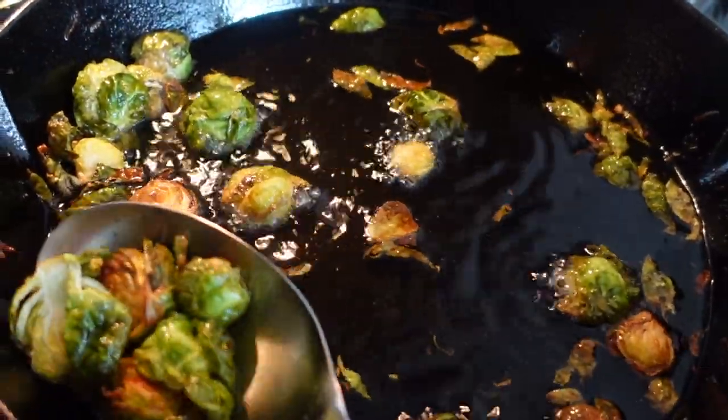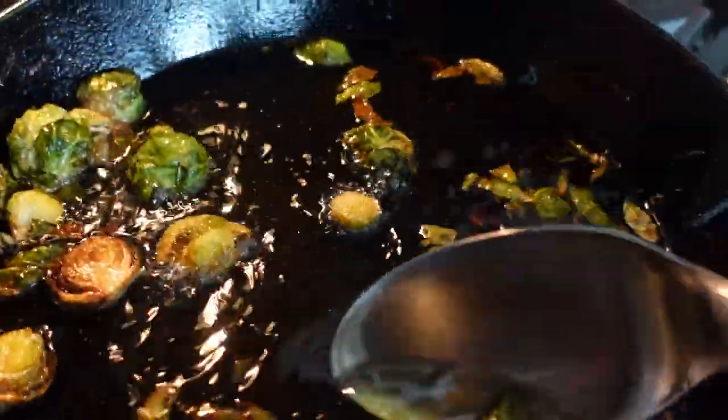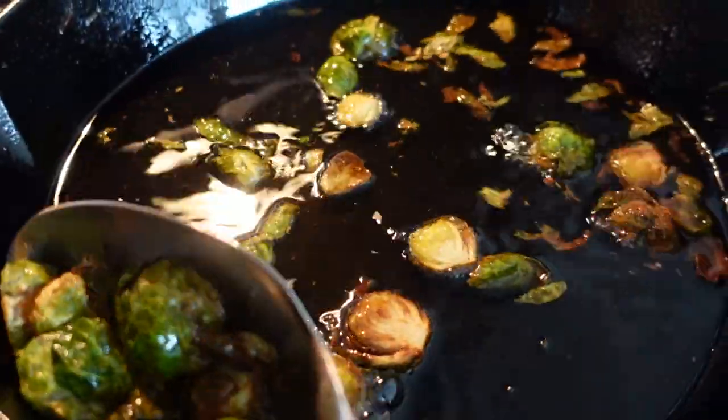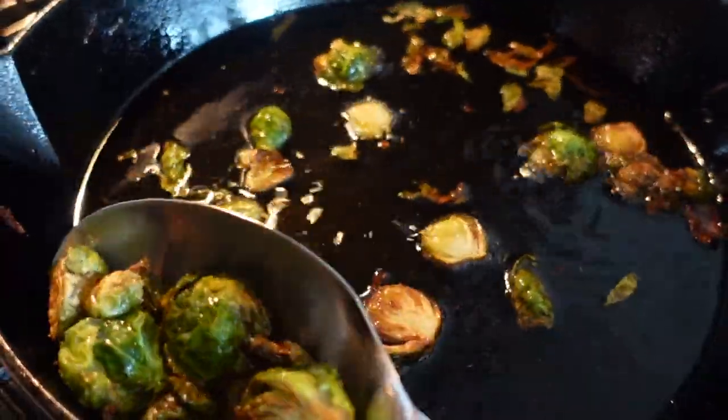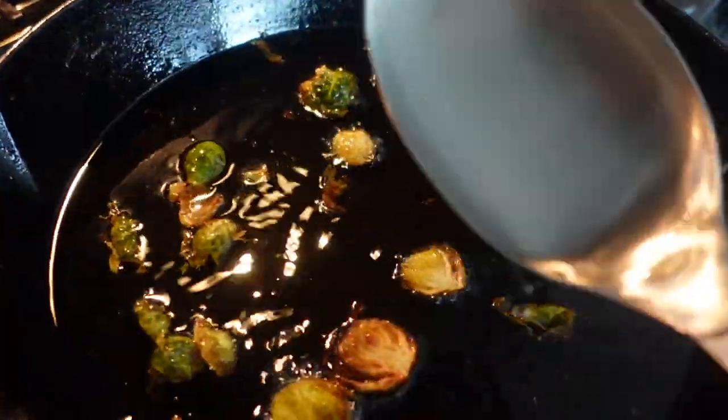Have y'all ever had Longhorn's Brussels sprouts? I'm gonna show y'all them when I'm done. But this is how you make them. I know this is crazy, frying them, but y'all, they are so good. I season them and then I make this butter and honey sauce for them. I'll call y'all back and show y'all when I'm done.